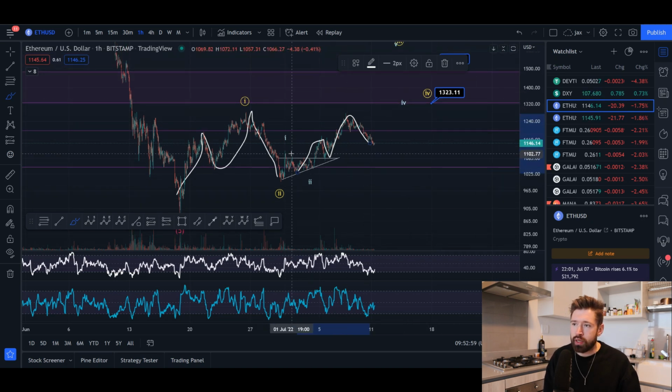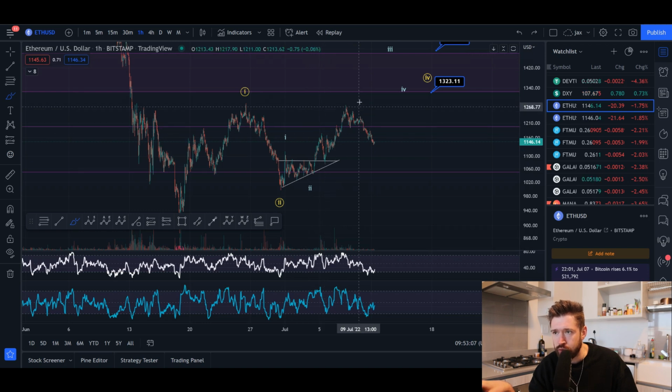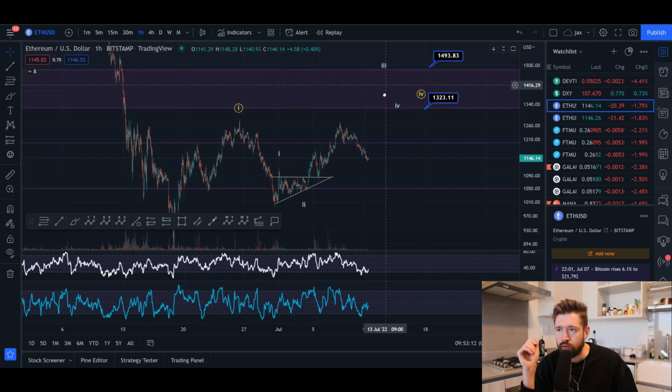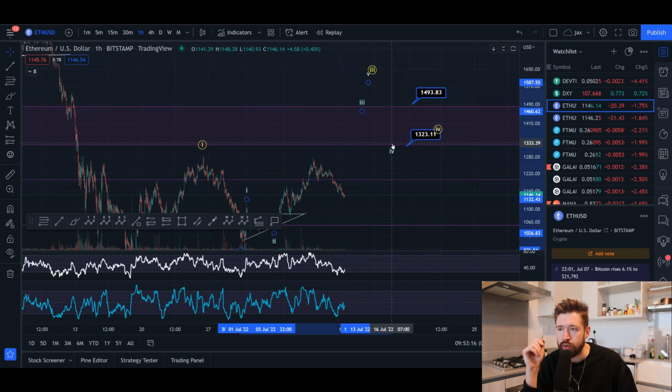Unless we come down and we break this wave 1 high, we come down and we break these lows, it would invalidate that structure. But what we could be looking at is a potential 1, 2, 1, 2. Still looking for that wave 3 within the larger wave 3. I'm just going to move all of this over to match up with the charts here.